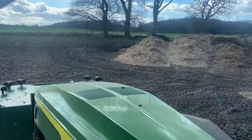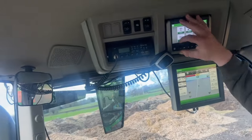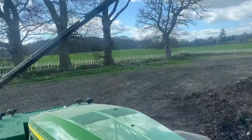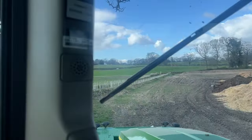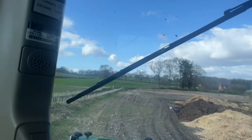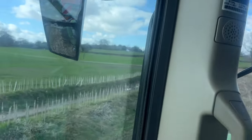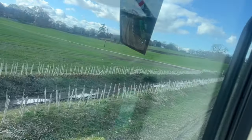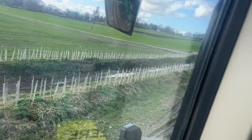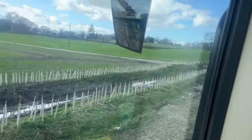Dan and I are on our way, and Dan's going to turn the radio off just quickly to go fertiliser spreading in the 8R. Look at all these trees that they've planted since we've been away. How many did you plant? Can you remember? Or just a lot? 26,000. 26,000 of these trees, hedge plants, have been planted since I've been away. That was a job I missed out on. Don't know whether that's lucky or not.